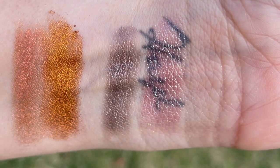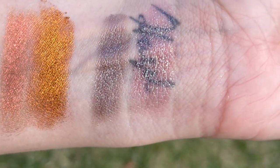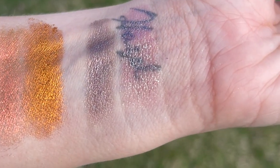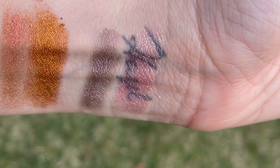River, I feel like, is a bit more of a sheerer base. It's good for putting on top. You definitely can use it by itself, but it's good for putting on top of other colors, whereas 0603 is more of an opaque, this is the color that you're going to use color, if that makes sense.